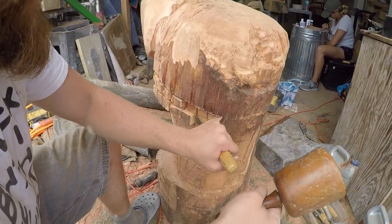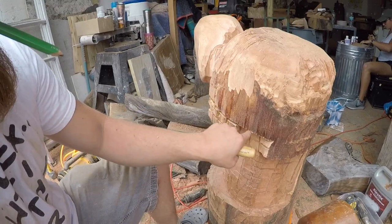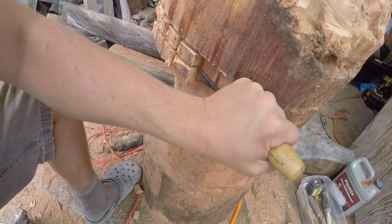When you want to take off big amounts of material, you see me score it with the chainsaw, but you also want to score it in the other direction. That way these pieces just pop right off.